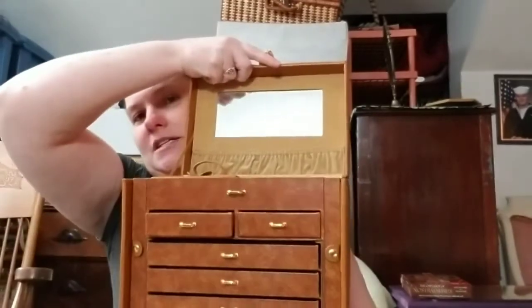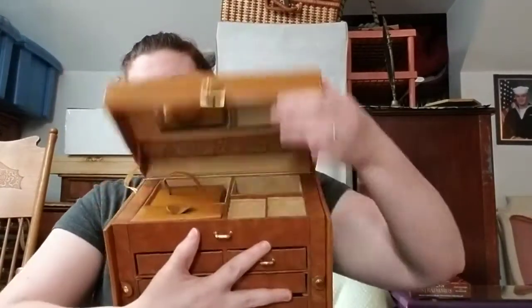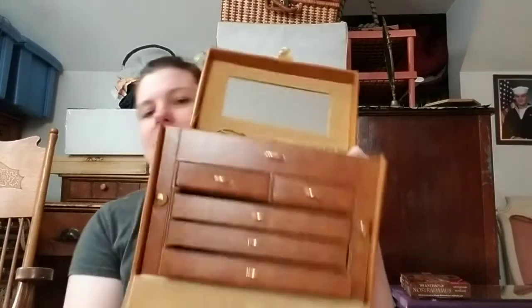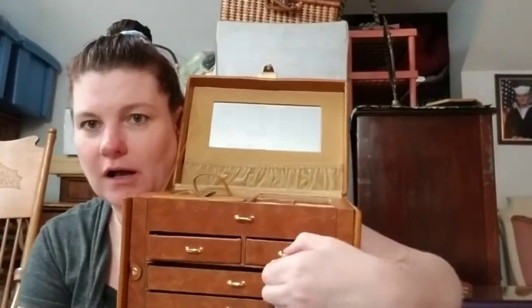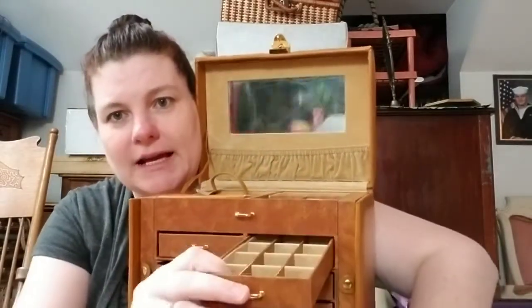So the best thing that I found at Goodwill was this, which is in beautiful shape, a vintage case. And I know just what I'm doing with it. So, hold on, if you can see the top of this. See that? Yes, it's a jewelry case. And it has all kinds of little things in there. And then the drawers are all, you can see, they're all lined.